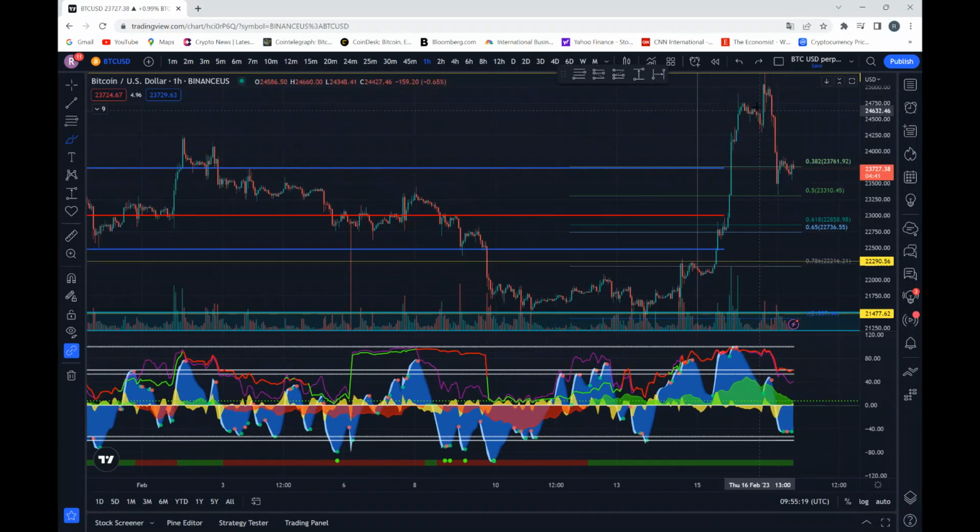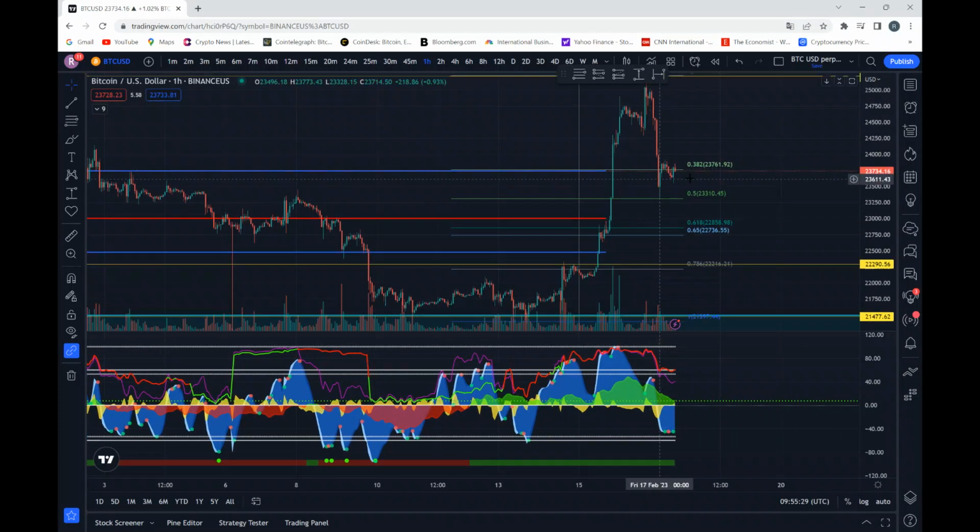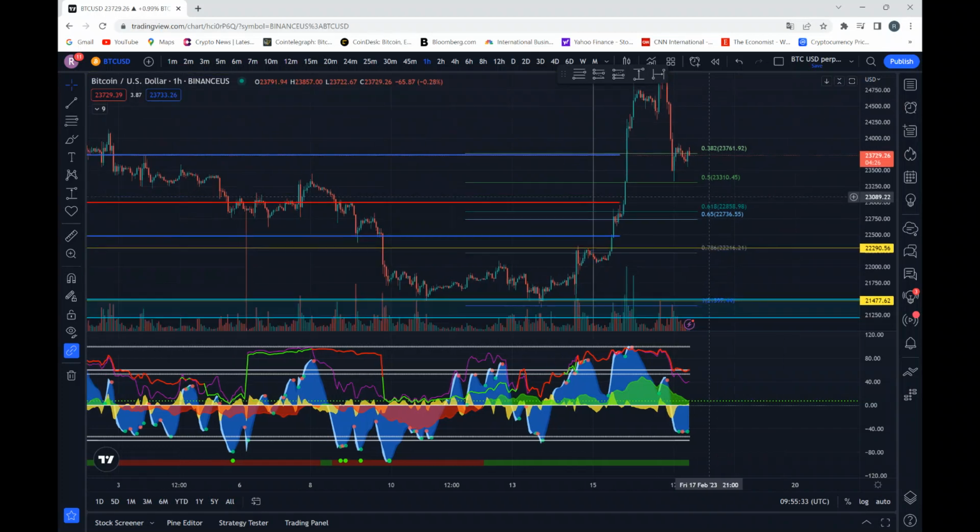With that being said, if we're then holding that value area high, then we have a strong fundament to go higher to really take out that 25,200. So to look for long at this area actually would be very nice. Maybe we can retest at 0.5 one more time.